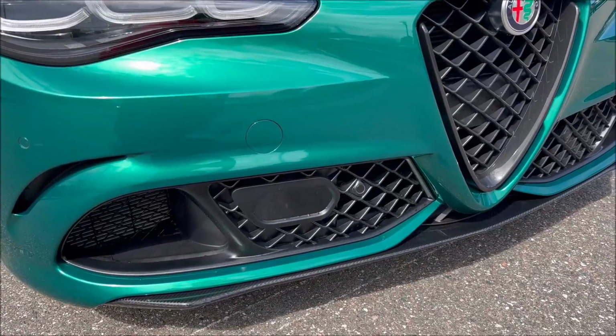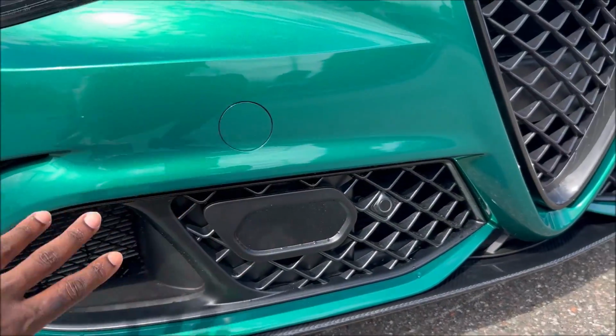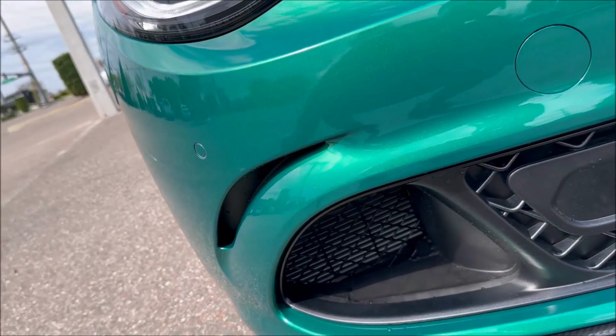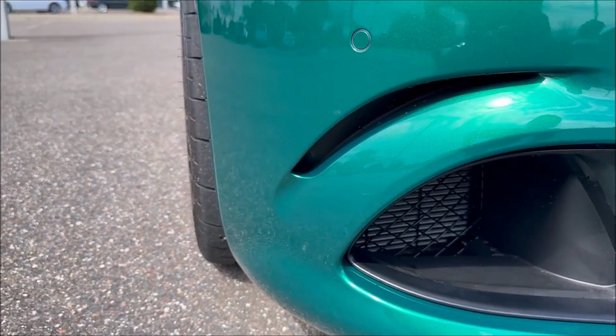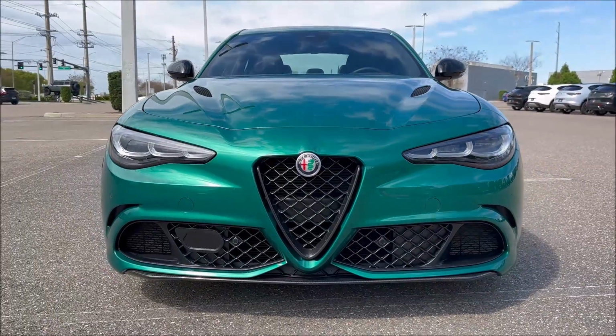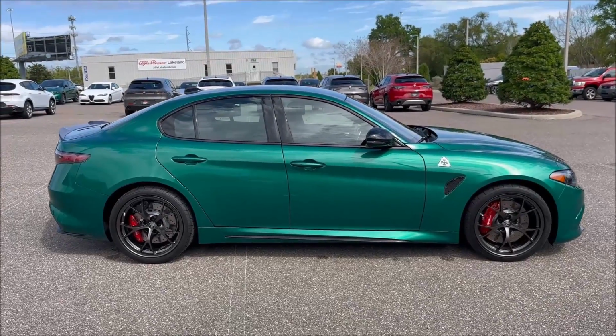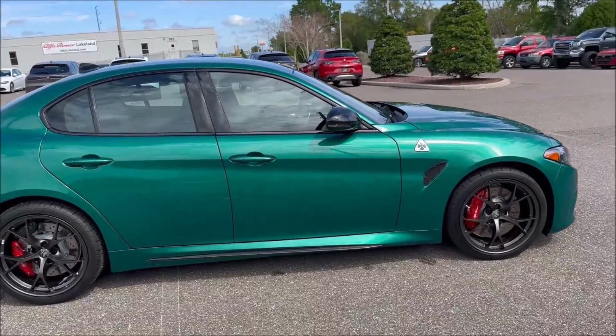So we still have that per usual, still have the aggressive styling when it comes to ventilation and cooling, and the slats here, or slits here, shall I say, on the sides to give it all that beautiful look that we are used to for the Quadrifoglio models. So now let's talk about the side profile because it has a lot to offer in this variant.